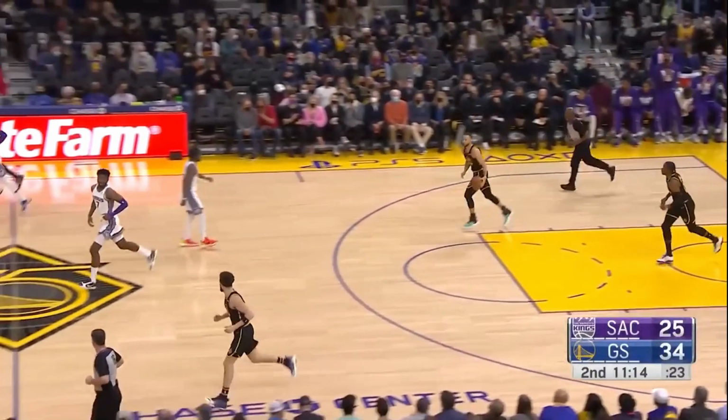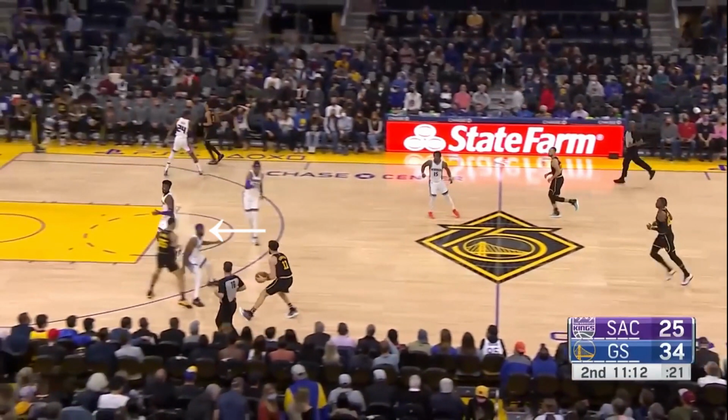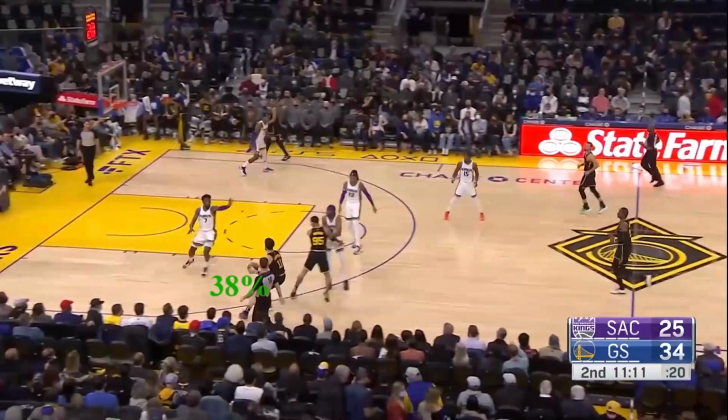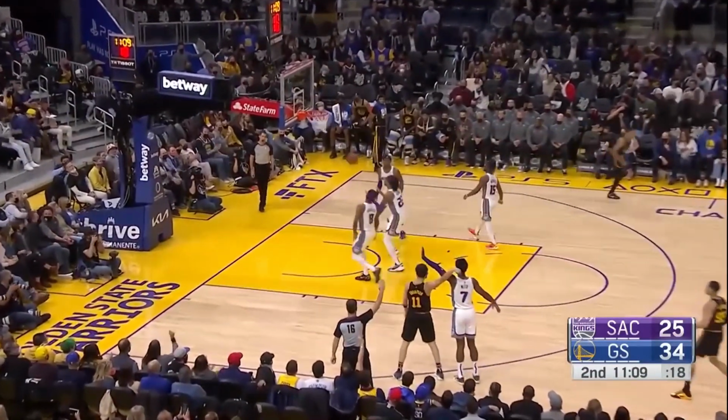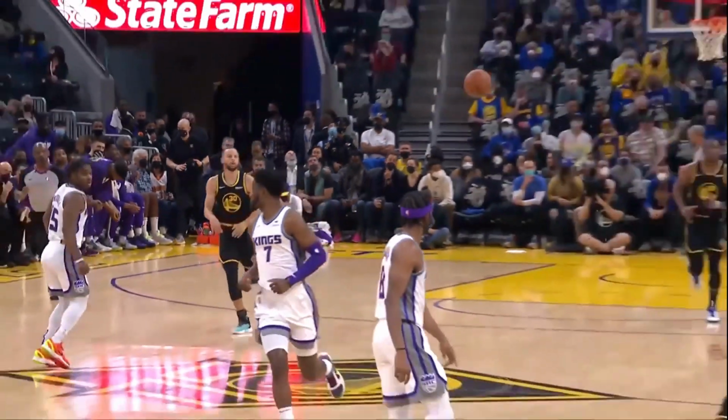Another example of bad Kings defense when Steph tosses to Klay, who is picked up by Harkless. JT sets a high pick with his man Metu dropping way too low. Klay steps in rhythm and hits another 3. He's feeling it by now. This is off a Kings made basket, by the way.